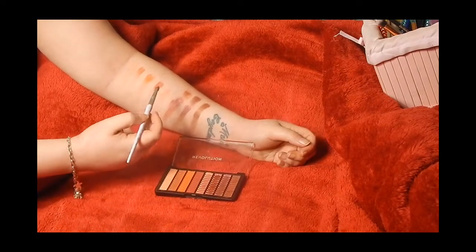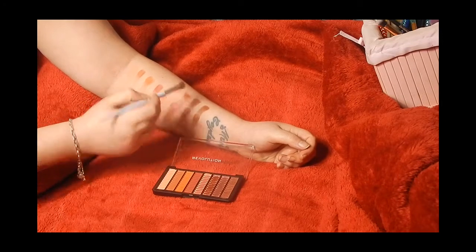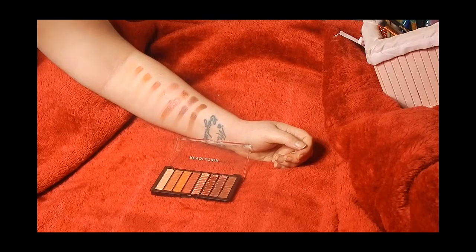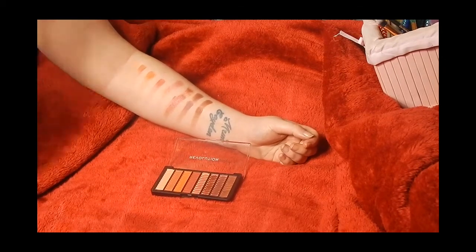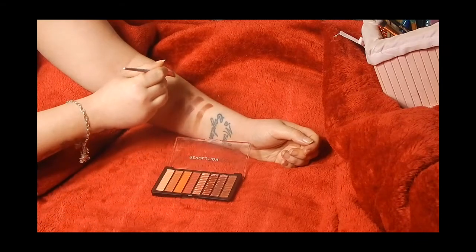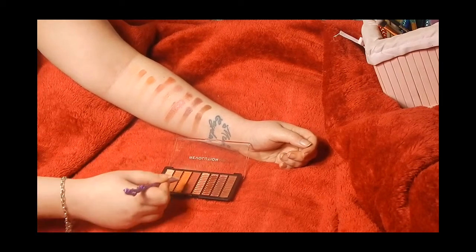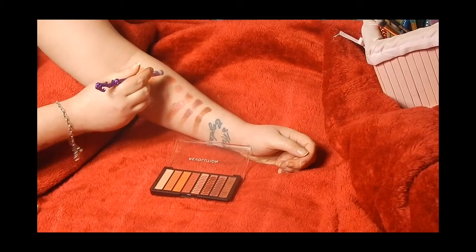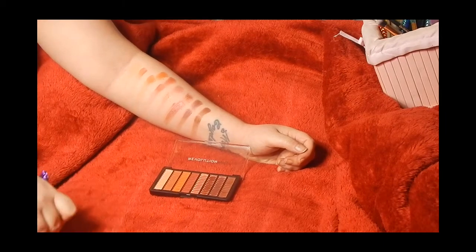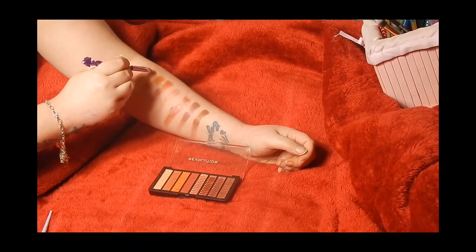So 1, 2, 1, 2. I think a patting motion seems to do a lot better than just the swiping one. Sorry, bloody itchy ear. So 1, 2, 1, 2. Okay. 1, 2, 1, 2. Well, that is a bright orange colour. 1, 2, 1, 2.